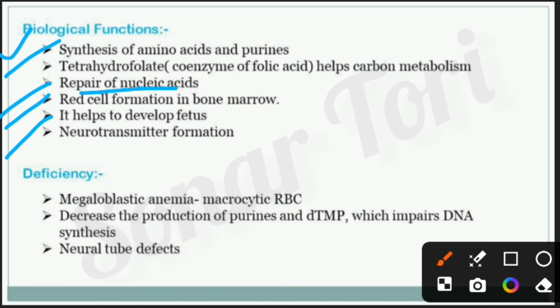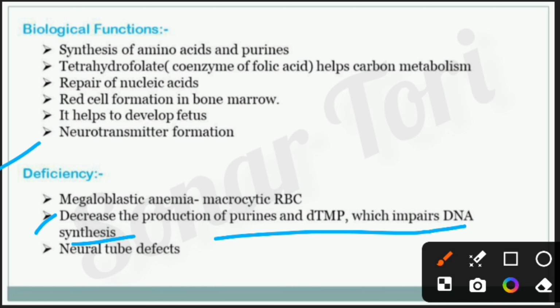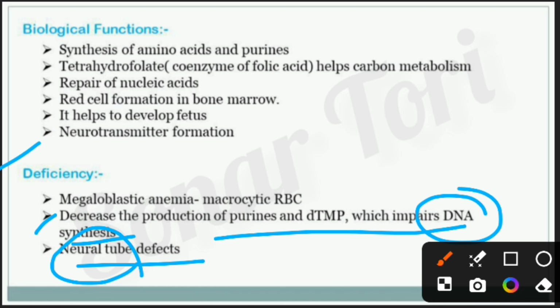Deficiency of vitamin B9 or folic acid. In the deficiency of vitamin B9, megaloblastic anemia occurs, where macrocytic RBCs are found, meaning the size of RBC becomes larger than normal. Second, it decreases the production of purine and dTMP, which impairs DNA synthesis. So it also affects DNA synthesis. Third, it affects the neural tube, so neural tube defects occur.